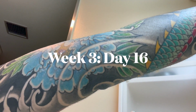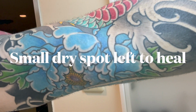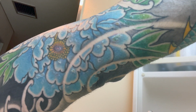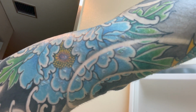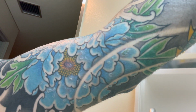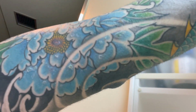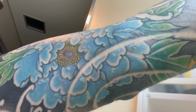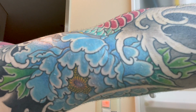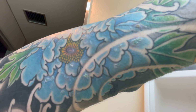And here we are, day 16. See, there's some minor spots that still need to peel off right here at the bottom, and that's because when I put lotion there and I rest my arm on an armrest on the couch or I lay on the bed, the sheets or the couch absorb the lotion, so it gets less lubricated than the other areas. They're already fully healed. See that right there? But I would expect this to be gone in the next 2-3 days.